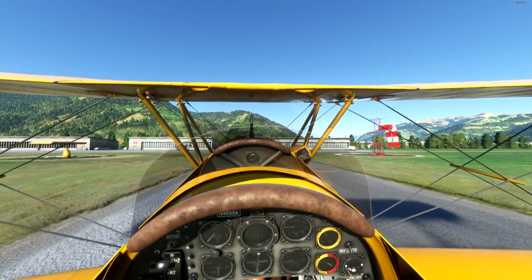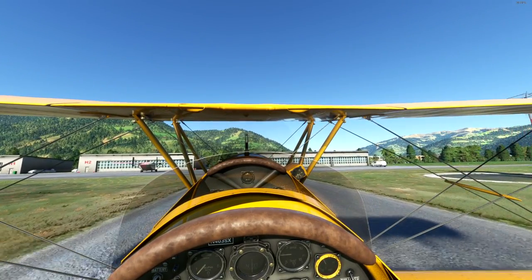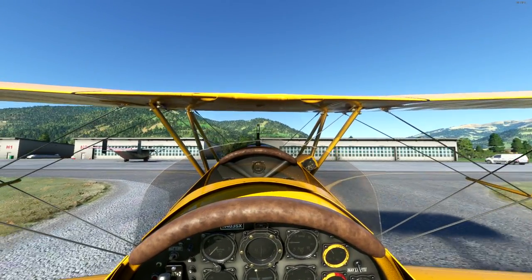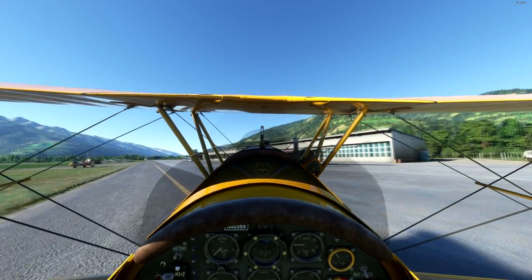But I've got to say, I love this thing. This is fun. There are not a lot of biplanes. In fact, maybe one or two in the sim so far. This is nice. I like it.